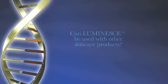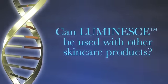Cutting edge cosmetic surgery without the cutting. Luminesce is your cellular rejuvenation serum.